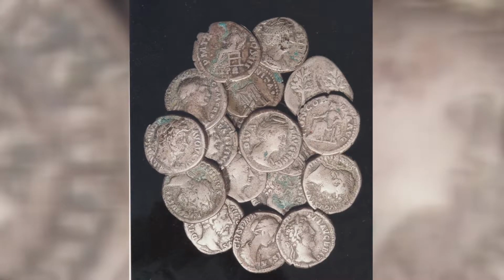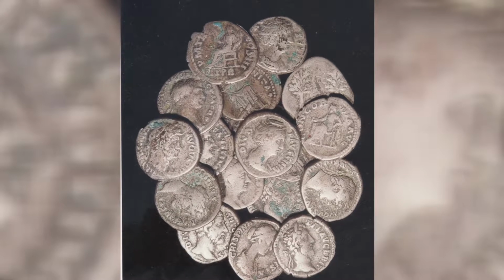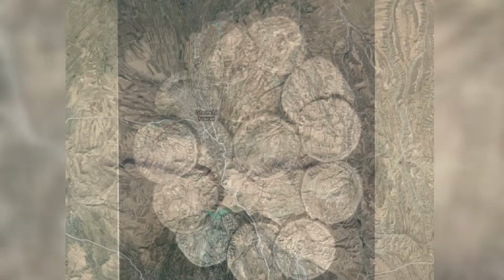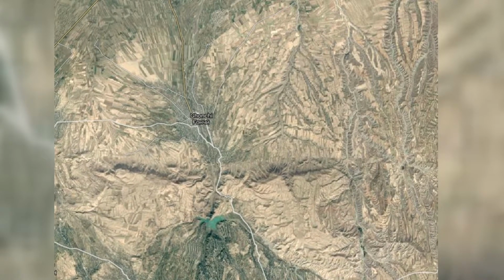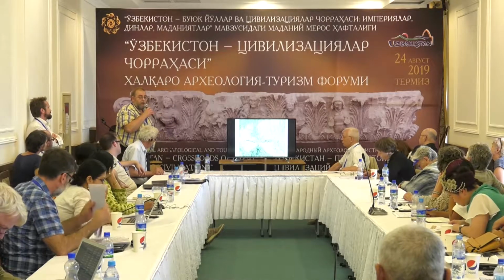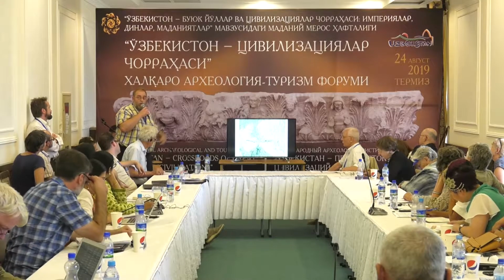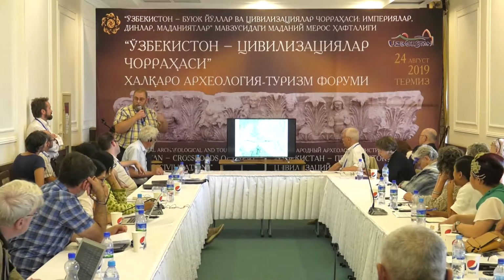What is happening at that time in the north? This is a hoard of Roman coins, denarii, 2nd century, from Mujum. Mujum is actually situated here. This is just at the entrance to the mountains of Ustrushana. In other words, most likely, these coins were moving along the Syr Darya, getting into Fergana and up to Ustrushana.